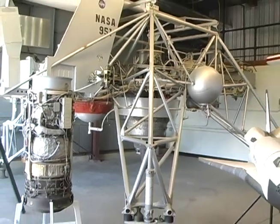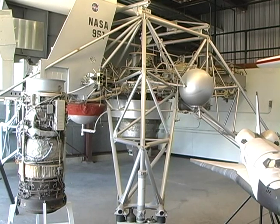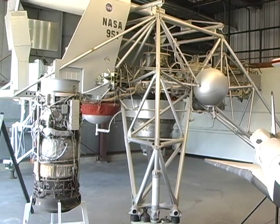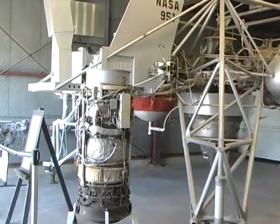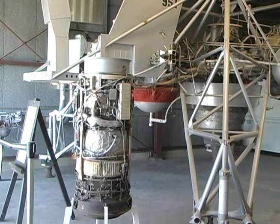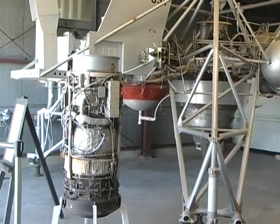Neil Armstrong described this vehicle as being one of the most important factors in him being able to maneuver the lunar excursion module away from a boulder field and land in a clear area. He said this vehicle really helped immeasurably. Of course, Neil also had to eject from one of these vehicles because they weren't the world's safest vehicles, but nevertheless, it was a real help for the Apollo program.